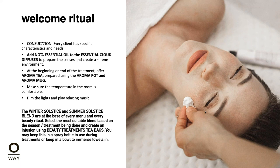So just making sure that the temperature is the same in the room, and dimming the lights and playing relaxing music. So it's kind of the same with the whole Oway rituals. It all comes down to the same rituals. I know Rebecca has talked to you guys a bunch about doing a welcome massage, which is kind of the same as what you'll do in a facial, but that's the whole treatment. And making sure that you're using the winter solstice and summer solstice at the base of every treatment, because that's how it's going to start and that's how it's going to end.